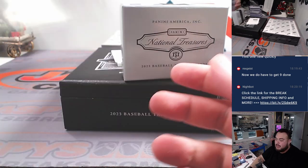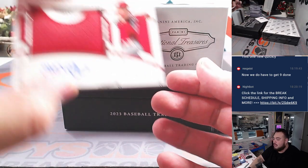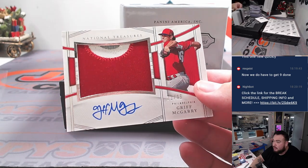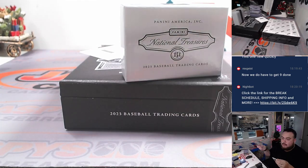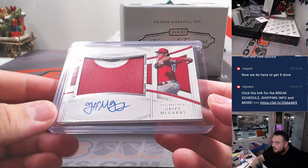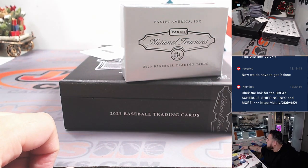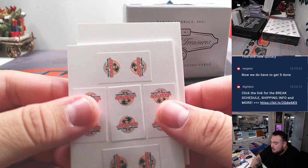Then we got a redemp. Save that for last. How about a Griff McGarry for Philadelphia to 99? Three color patch. There's a little bit of gray right there, I see. $71.99 Philly. Going to add. And last one here is a redemp. Let's see what we got here.